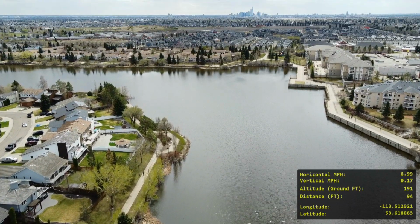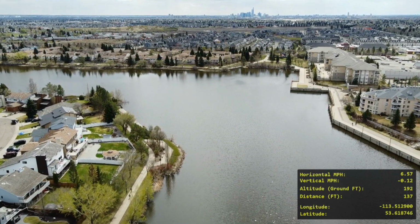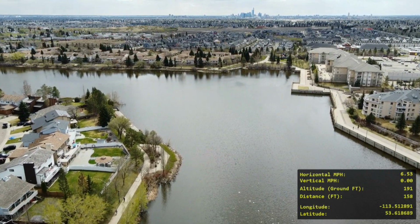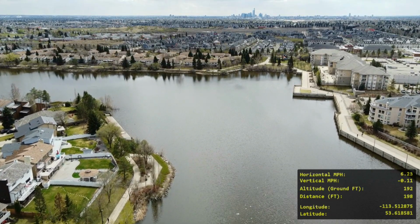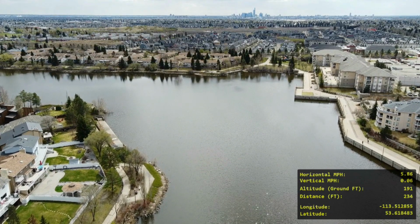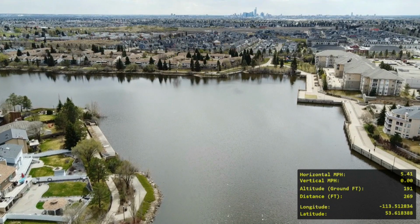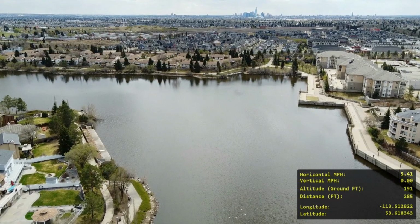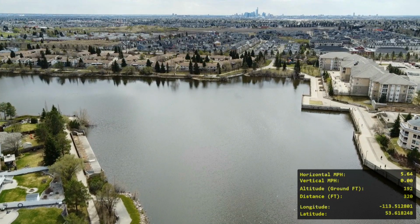What an epic sight of downtown, right almost in the center. You can see those tall buildings. And you can see people walking on the right side, on the sidewalk there. They're just taking a walk on the sidewalk, looking at the water. And they're probably looking at my drone. They probably see it because it's only 191 feet above the ground, or above the water at this point. But I'm doing it. I'm actually flying over the water. So I was super excited.